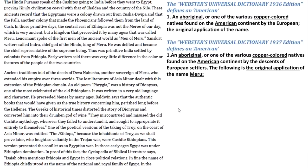Here you have America. You go to Webster's Universal Dictionary, 1937 edition, which defines American as an aboriginal of one of the various copper-colored natives found on the American continent by the descendants of the European settlers. The following is the original application of the name: Meru. See, this is real scholarship here. Webster's Universal Dictionary, 1937, says that America, original application, is the name Meru. So America is named after Meru, which is what? At one time, the central seat of Ethiopia.